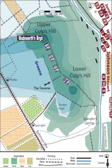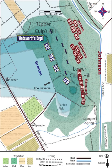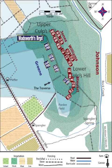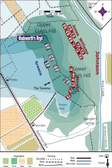Johnson's 2 right brigades, near Upper Culp's Hill, had the hardest job, since they had the steepest climb to reach Greene's barricades. But even with his greatly thinned line, Greene was able to hold off the Confederate attack, since his men were well protected behind their thick wall of logs and boulders.